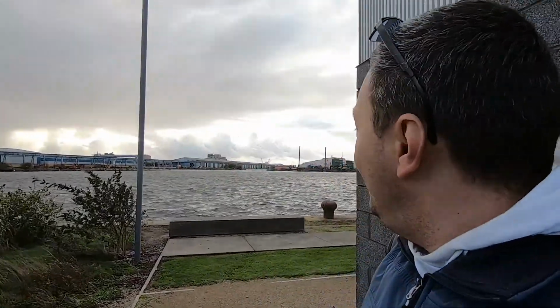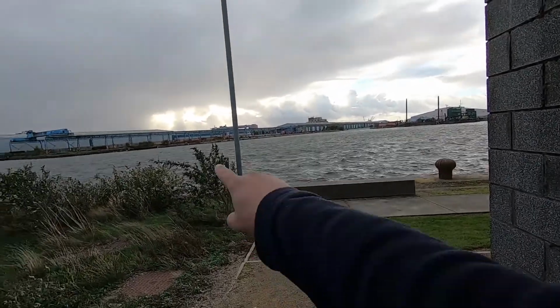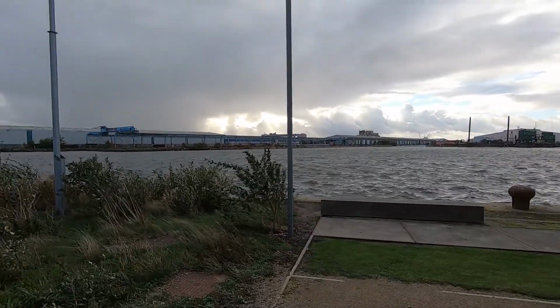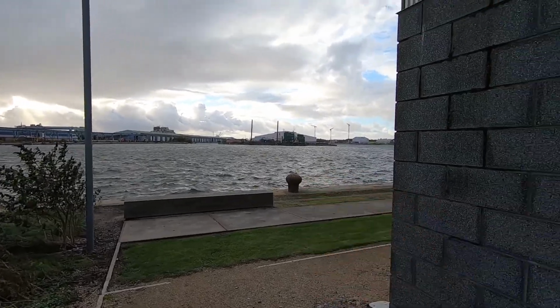Welcome to Birkenhead waterfront, or Birkenhead docks, sorry, or what's left of it. As you can see, not much shipping activity, as in commercial berths for shipping nowadays. I know Alfred Lock is still active, I know that for a fact. They still get the odd shipping movement now and then, but yeah, on the commercial industrial side, not much happening.